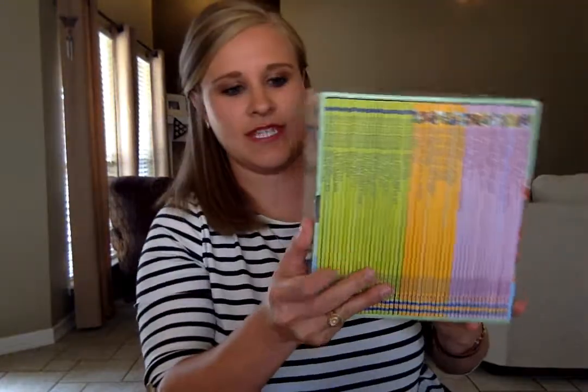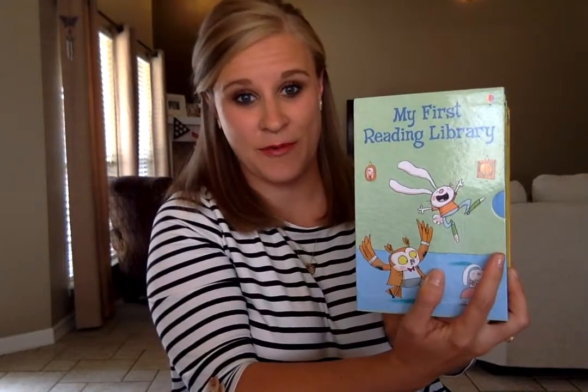So these books and activity books are geared for your preschool students, your early elementary school students that are just learning to read or maybe have already learned and are just trying to increase their reading level skills. The first set I want to share with you today is the My First Reading Library set. I cannot recommend this set enough.